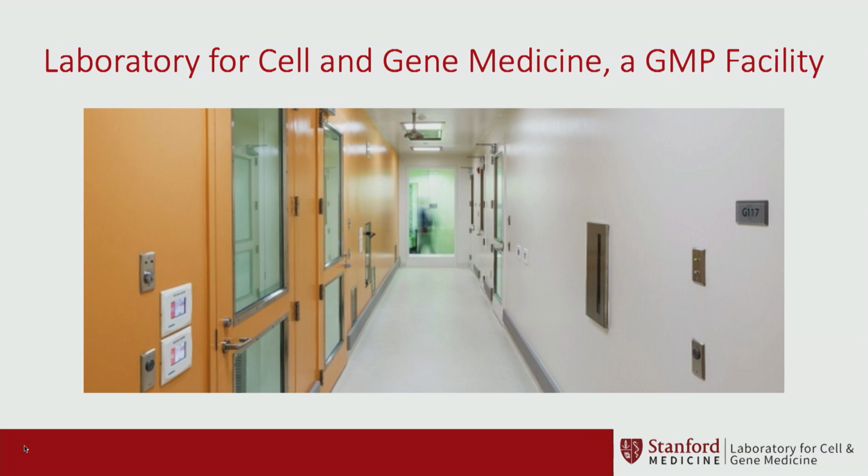Our facility contains a clean room space of about 3,300 square feet with a total of 6 clean rooms. We have rooms for cryopreservation, LN2 freezers for storage, an X-ray irradiator, and space for PD work.